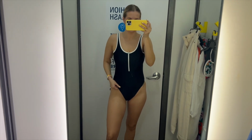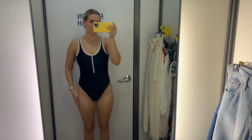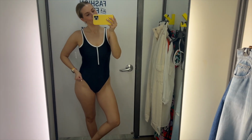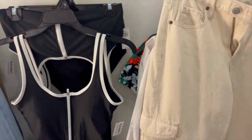Anyway, yeah, I just feel like this was kind of a fail. It didn't do much for my lower body region or anything in general, but that was it. So that was kind of a fail, but that was my little Old Navy dressing room try on. Sorry, I can't use my actual talking because of copyright.